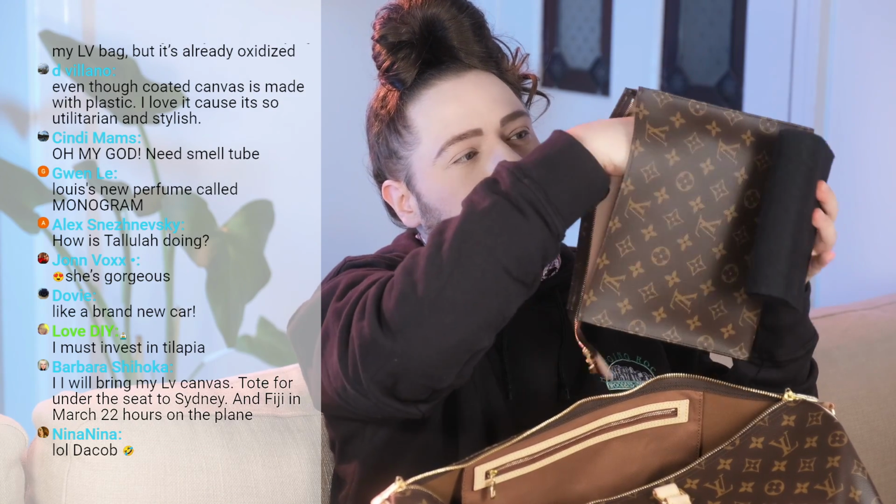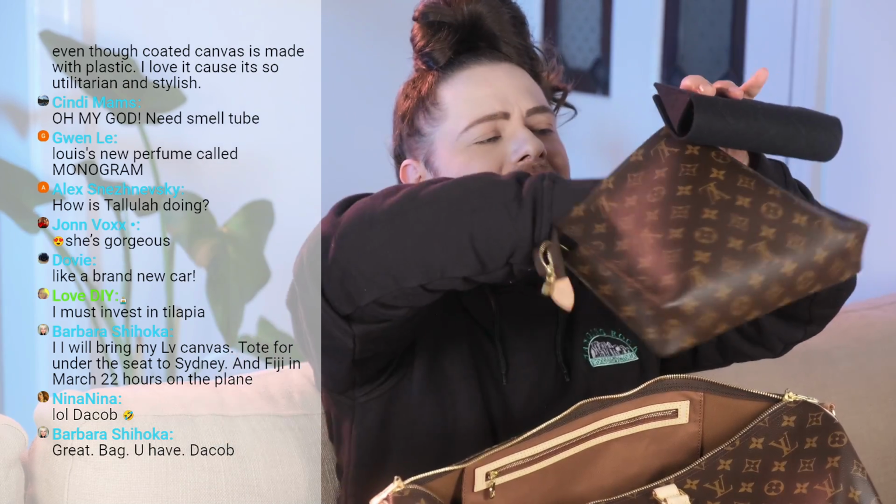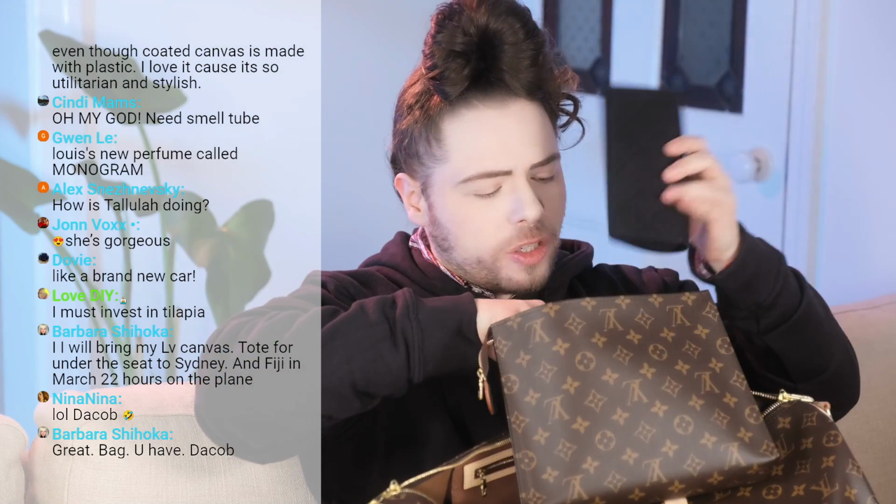The Poche Toilette 26, I took it with me to carry my sunglasses. So I didn't put my cosmetic stuff in here. I put my sunglasses in here. So I have 2 Chanel sunglasses in here. So there you have it, 2 sunnies. Oh yeah, the little one and the big one. So that's basically what I took this for. I never really use the 26 Poche Toilette for cosmetics. Never really. Only for carrying sunglasses and other things.